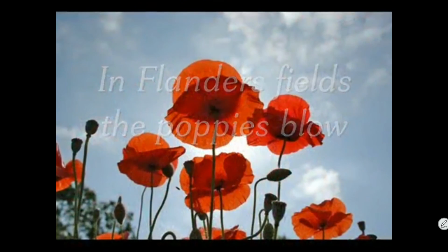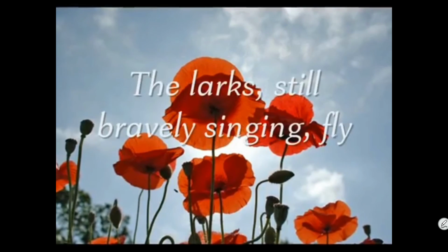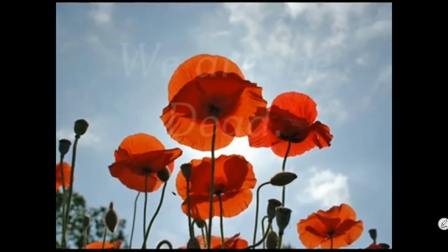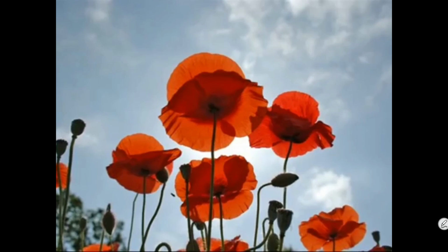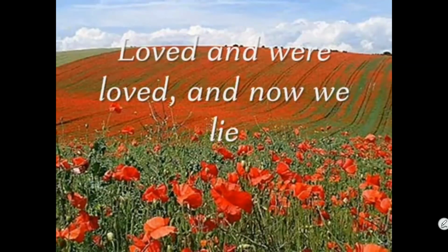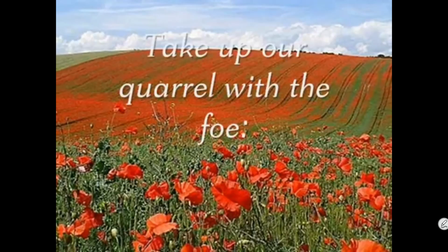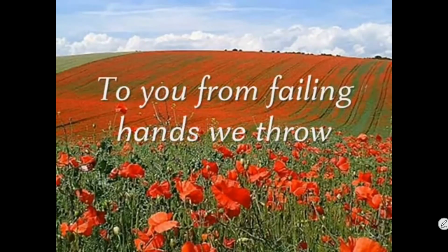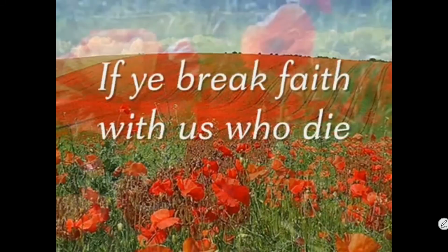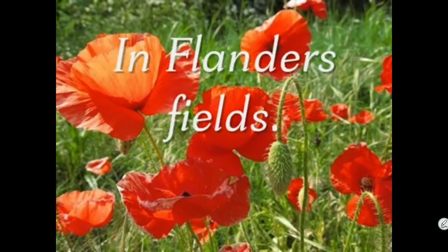In Flanders Fields the poppies blow between the crosses, row on row, that mark our place, and in the sky the larks still bravely singing fly, scarce heard amid the guns below. We are the dead. Short days ago we lived, felt dawn, saw sunset glow, loved and were loved, and now we lie in Flanders Fields. Take up our quarrel with the foe. To you from failing hands we throw the torch. Be yours to hold it high. If ye break faith with us who die, we shall not sleep, though poppies grow in Flanders Fields.